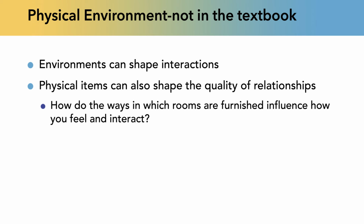Okay. The textbook does not talk about physical environment. This is kind of covered when we talked about how we influence, managing impressions, and one of the ways that we manage impressions is through setting. But I think this is bigger. The environment can shape our interactions.